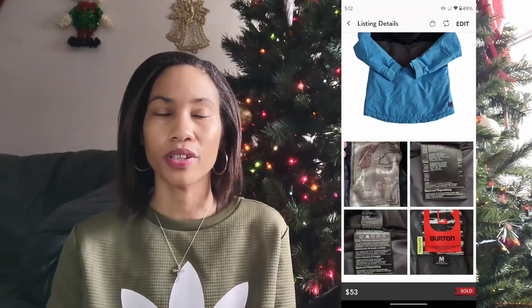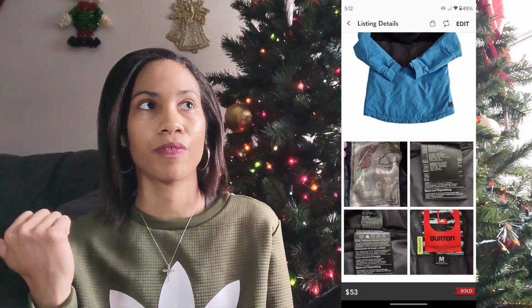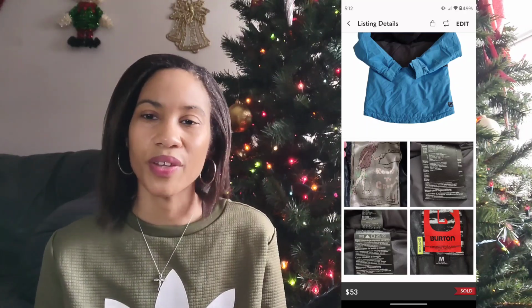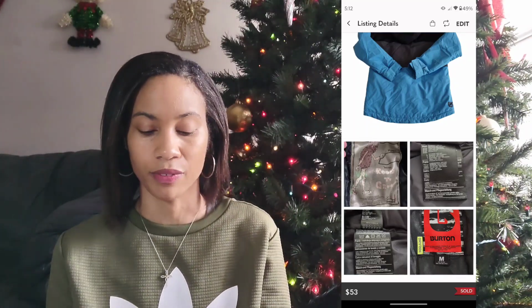Would I keep picking up Burton? I don't think so, because after I sold this one, I went shopping and I actually found another boys snowboard dry ride jacket, and I considered it, but I was just like, no, I think I just kind of got lucky when I sold this one, and I really don't want to do that again, so I left it behind.